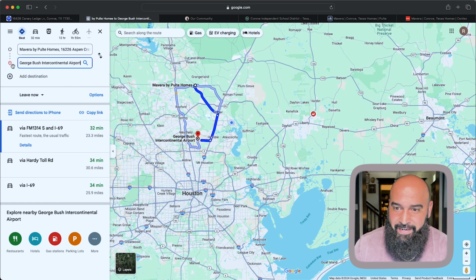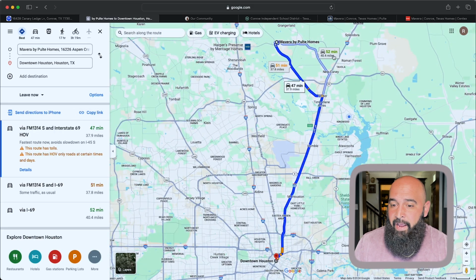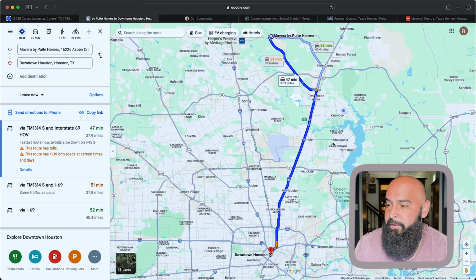Let's check out if you're trying to get to, let's say, downtown Houston. So downtown Houston from Mavera, you're looking at 47 minutes the fastest route, 52 minutes, 51 minutes. So basically 47 to 52 minutes getting all the way into downtown. As you can see, it's basically 38 miles into downtown.